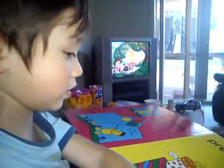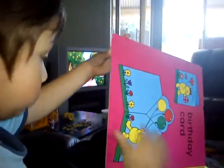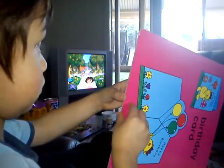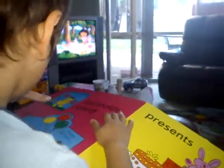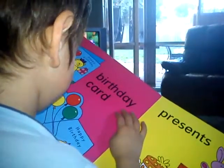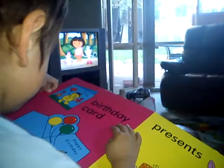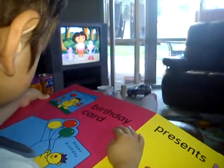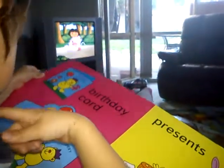This is a person. This is green. This one is green. Green, green. What's that say? Bear. No. Party. No. Pick. No. Friend. No. It's a birthday card. It's your birthday card. That's my book.